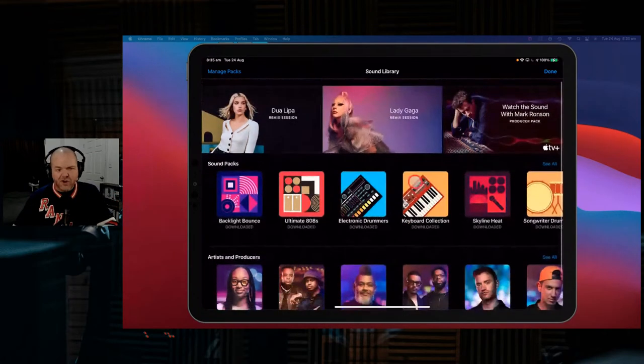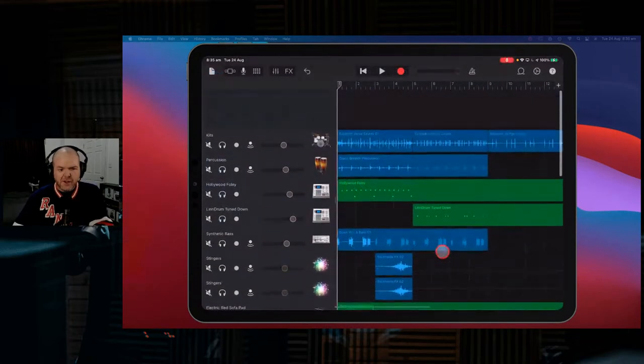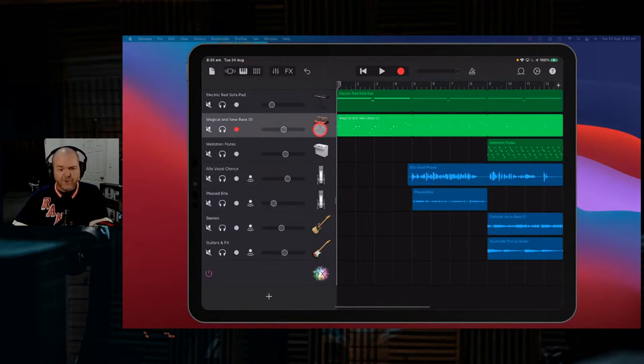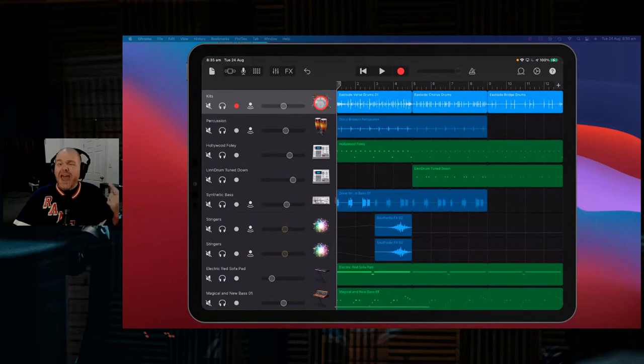I've got a track that I've created here, this one that we're in here right now. This is the track that I did when we looked at the Mark Ronson Watch the Sound pack. So this has got a whole bunch. It's using all the different effects, all the different key sounds, and all the different loops from the Watch the Sound pack. So hang around. Yeah, this is a tease. You're going to have to hang around because later in the show, I'm going to be sending this project or opening this project up in GarageBand on Mac, which I have.